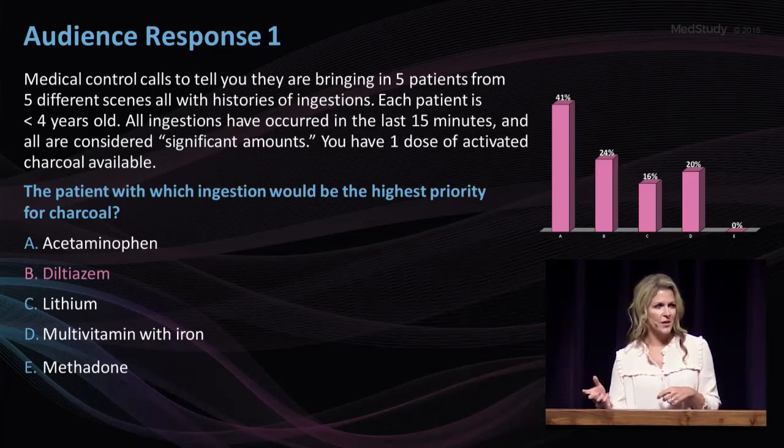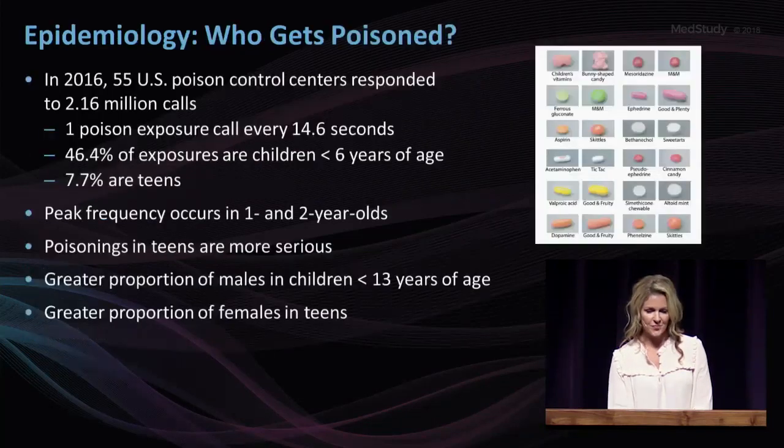We'll talk about that a little bit later. Methadone is incorrect for the same reason that acetaminophen is incorrect. There's an antidote of sorts for opiate overdoses in naloxone. So the answer is B, diltiazem, which is a calcium channel blocker, causes profound hypotension and bradycardia, and is on the list of what we call the one pill kill list, which we'll talk about.